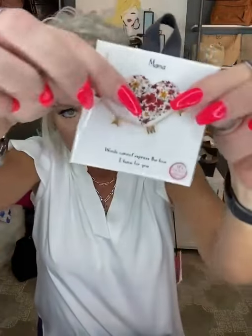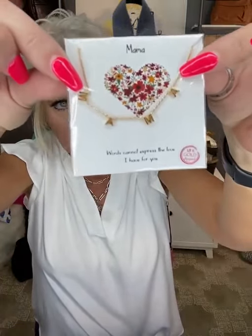Speaking of Mother's Day, I have one more little thing that I'm going to show. I don't even know how many of these I have left, but I have four in gold left. A cute little mama necklace. It comes on the little card. It says mama, and it says, words cannot express the love I have for you. Just a sweet little mama gift. And it is only a week from Sunday.